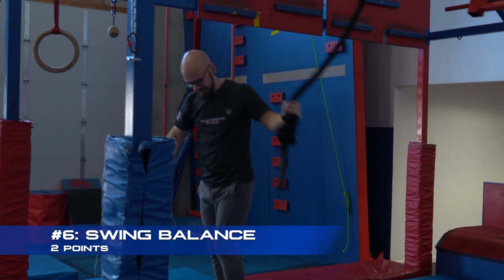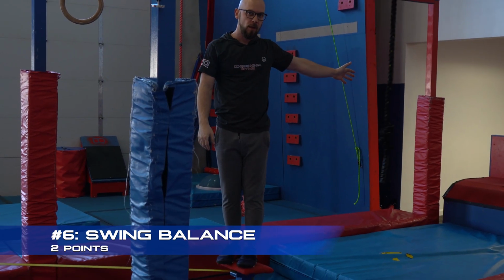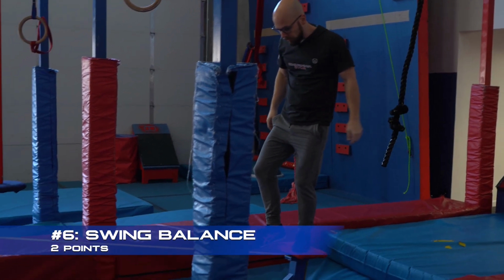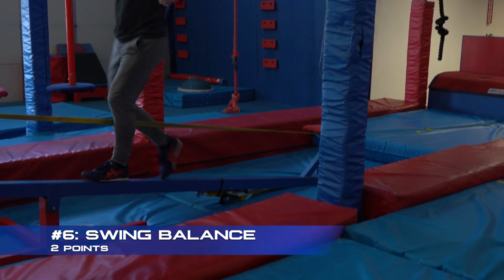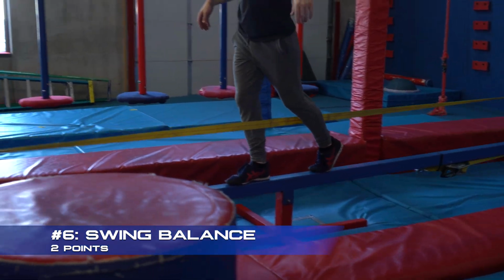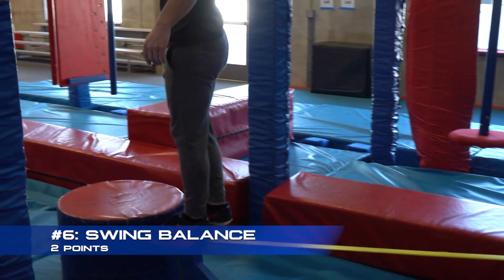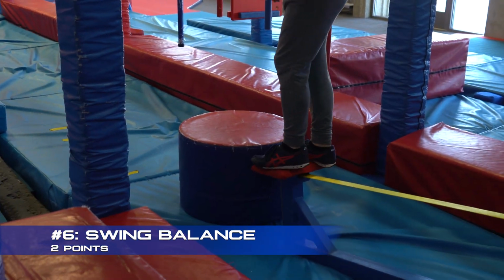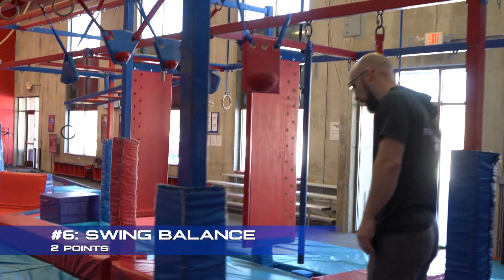There we go. 1 point there. So once you're on it, disengage the rope. That is your first point. Younger groups, we're using the beam down here, tilting it all the way through. And then once they get to the end platform here is their second point. Older groups will be using the slack line on here.